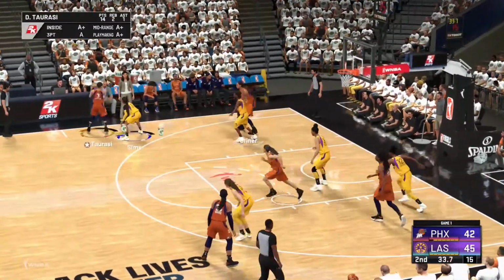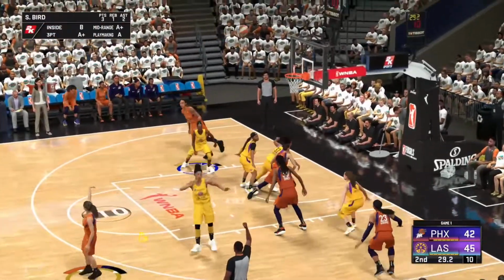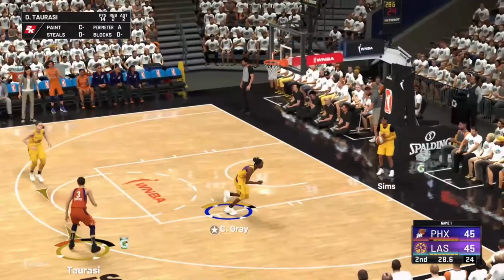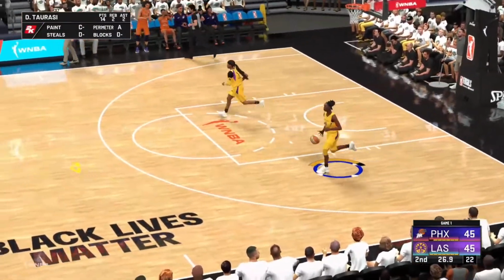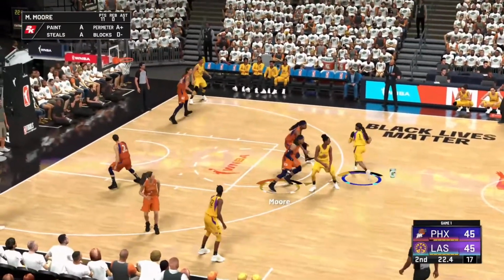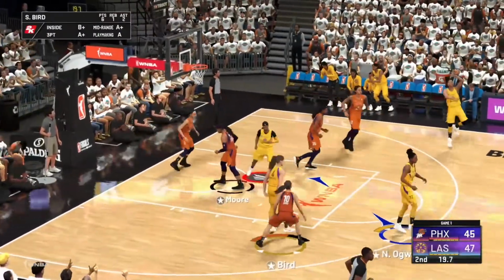Pass to Griner. Taurasi. She's covered by Sims. That kick out to Bird. And again, Phoenix with the triple. Last 5 makes, all 5 from long range. And the defense hasn't pressed up to deny it. They're hanging back and they're getting picked apart. Pressure the ball, pressure the man, pressure something.